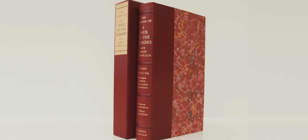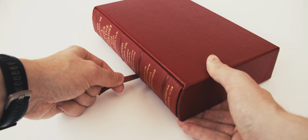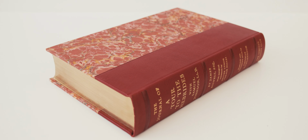Let's not beat about the bush. This is an incredibly handsome book. We receive a red slipcase shaped at the edges to fit the spine of the volume. The slipcase has a ribbon to aid with the removal of the book and a title label affixed to its spine. The book itself is quarter-bound in red cowhide leather with red marbled paper sides.